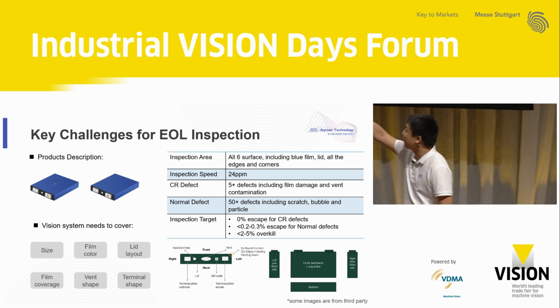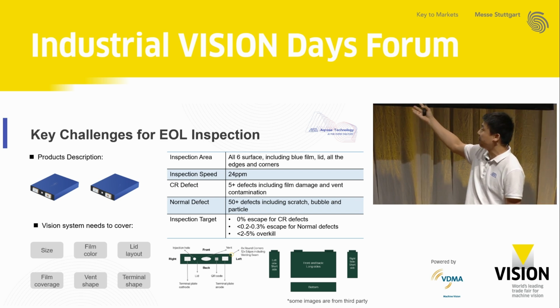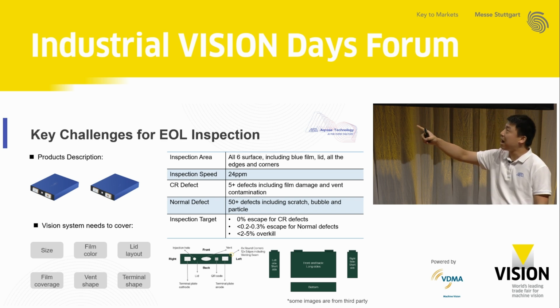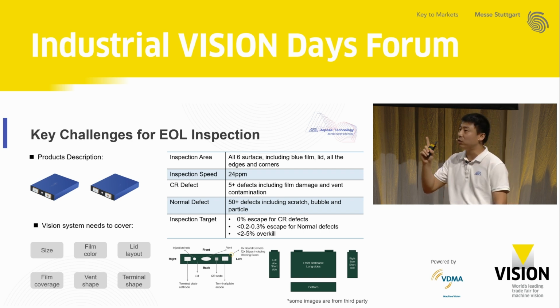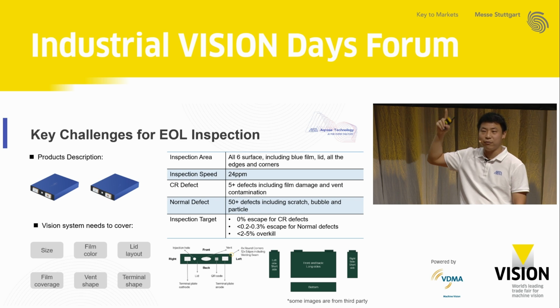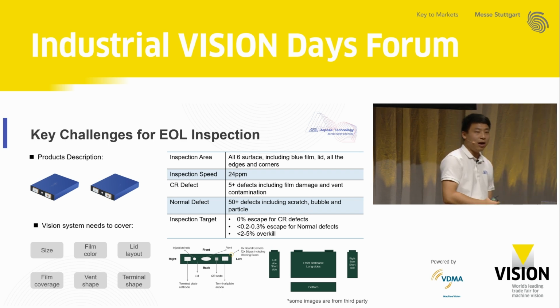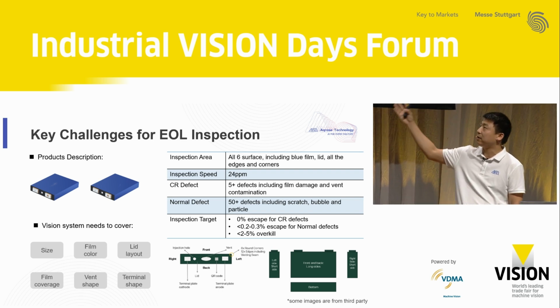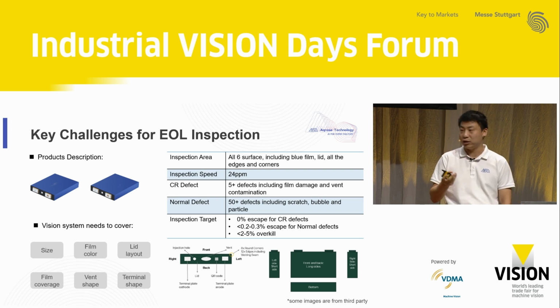Also, the layout of the lead and the sequence is different. Something might be missing in different companies. And for the film coverage, for some models the blue film covers all of the surface, but for some of them, the bottom side only covers part of the surface. So we also need to cover that. And the shape of the vent can be oval, rectangular, or a terminal shape as well. They have different shapes. The vision system and the software have to be able to cover different kinds of situations to make sure that the scale-up cost is under control.